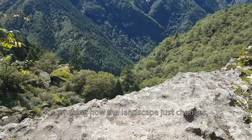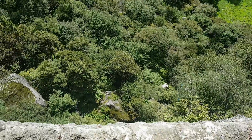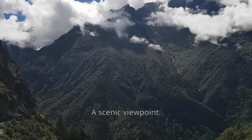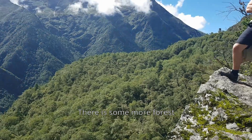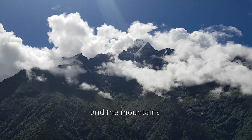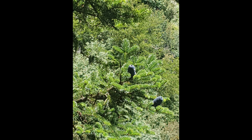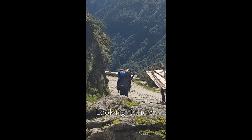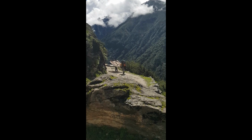Amazing how the landscape just changes. Yeah, we've got a nice little scenic viewpoint. There's a little farm there at the bottom, some small forests and the mountains. Right there, it's Highway 101 in these mountains.